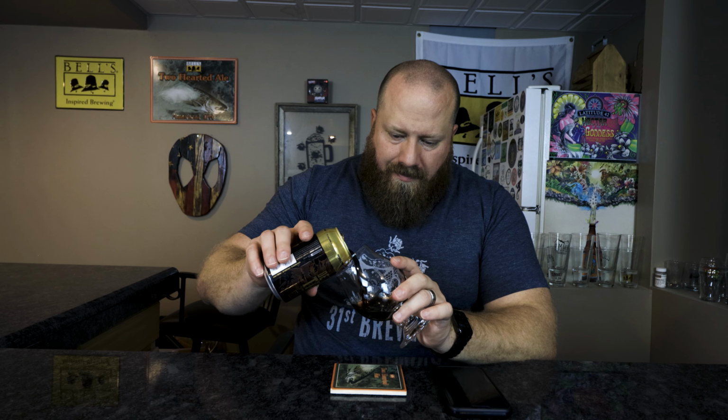And just for comparison, this is one I just finished. I just want to see. It kind of looks darker than that one. So this is an Imperial Stout at 12% ABV. I don't know if you're going to be able to tell the difference. I would say, yes, definitely black.